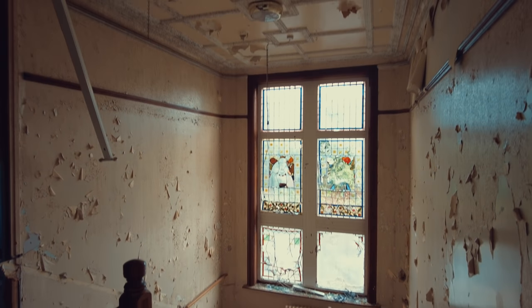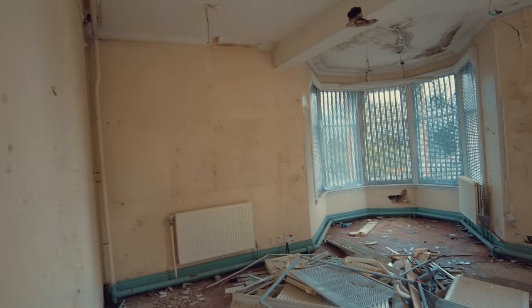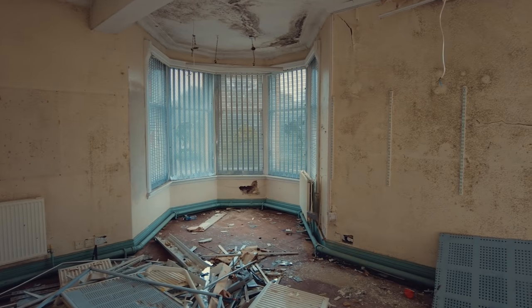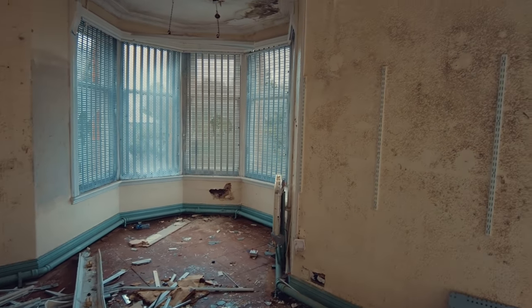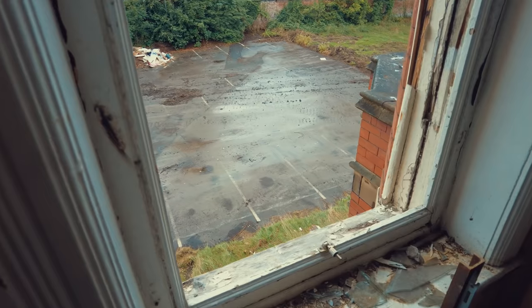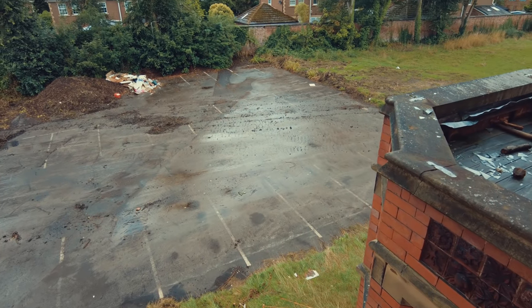And I know that, you know, but I wish I could have got in when it was a little more intact. Just in case this was perhaps one of your bedrooms or something, and you used to sit on this windowsill. Have a little peek out.